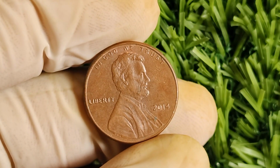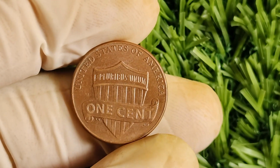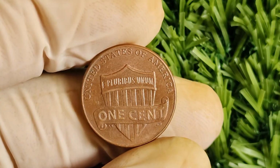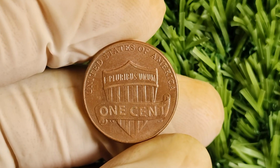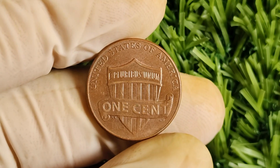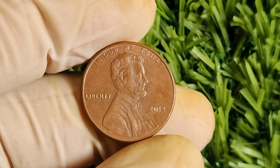Now let's talk about how you can tell if you're holding onto one of these $1 million babies. First, grab a magnifying glass or your phone camera, zoom in on the words "In God We Trust" and "Liberty." If the letters look doubled or fuzzy, you might have a double die. Next, look at the date. If the 2014 is doubled or has weird shadows that aren't from your bad lighting setup in the kitchen, you could be onto something.